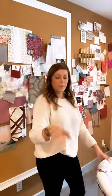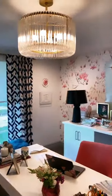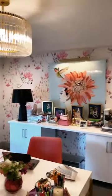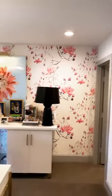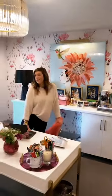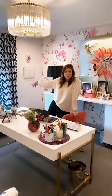And then the wallpaper actually matches these chairs. So I thought that was really fun. I loved this Madame Butterfly print that we did in here. And then this is where I work. I sit here every day. I love it. It's my favorite spot in the house because I have like a little treehouse view.